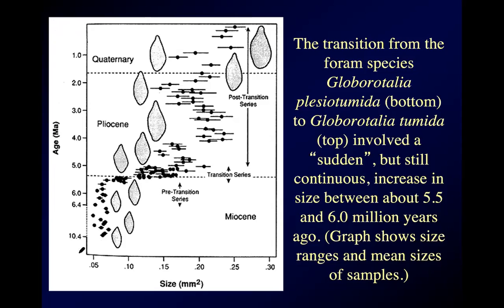And between about 10.5 million and 5.5 million, we have a foram species that looks like this. This is the outline of Globorotalia plesiotumida. And you can see right there, that's the size of the test in square millimeters. And you can see that for about 5 million years, there's virtually no change. And then zigzag, we all of a sudden have a great deal of change over the course of roughly 500,000 years. And then we have some zigzagging, but not enormous amounts of change between about 5 million years and the present day. So we've captured the transition from Globorotalia plesiotumida to Globorotalia tumida, which is up here.